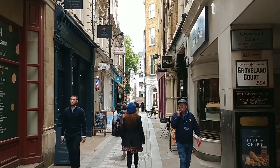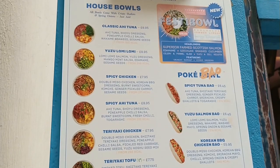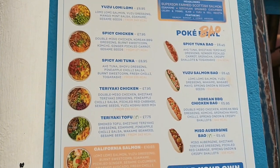Afterwards, we had tea on Bow Lane, which is an absolute foodie paradise. It's particularly lively during the city lunch hour.